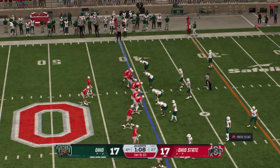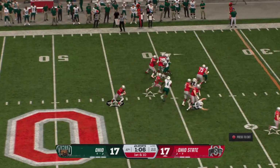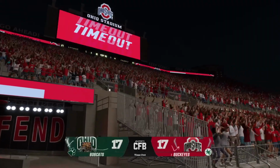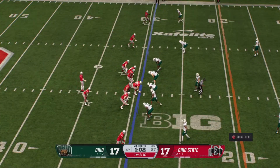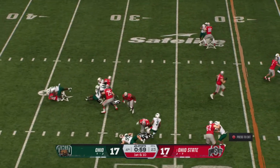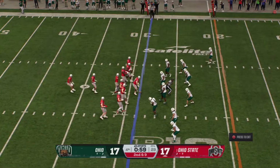The Buckeyes will have it first and 10. He'll keep it himself. Oh, he's got some space. They knock him down, but he's got enough to get it across the line and pick up the first down. Timeout called here by the defense. It's the first one they've used this half. And maybe he'll get back to the line of scrimmage, but no more than that. The defense going to stop the clock with a timeout.